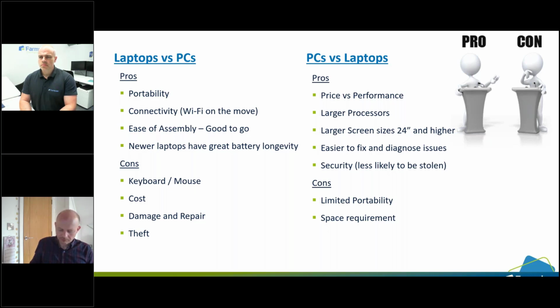When I put larger processors, again, because a PC has more space, you can have more powerful processors for the same price. Because they're bigger, there's more air inside the computer to keep it cool, believe it or not, which therefore allows better performance.